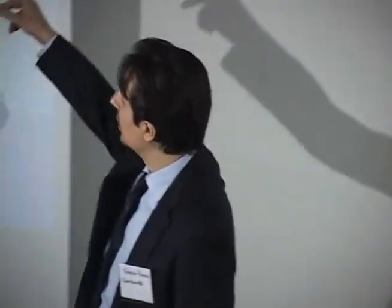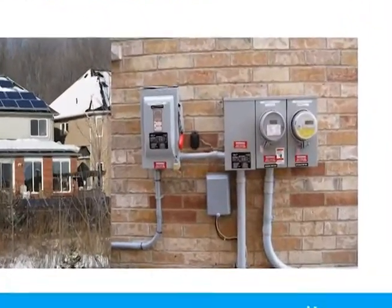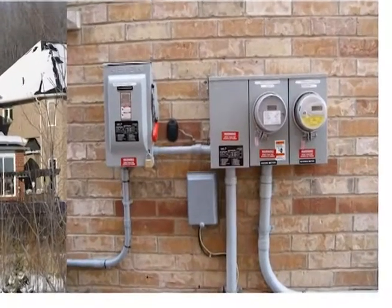And this is just one example of a microFIT customer that has received their microFIT contract. So you can see the solar panels on the roof. You can also see the multi-position meter base with the load meter and a generator meter and a service disconnect for the generation side.